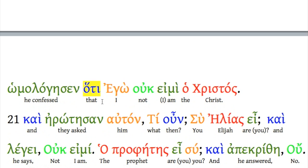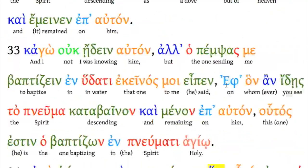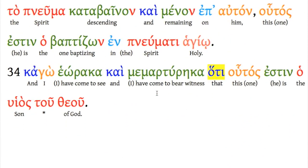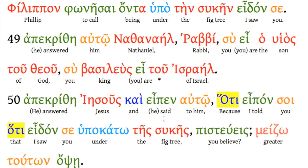Here's an example of that. John the Baptist confessed that "I am not the Christ." So hati can mean "because" or "that." Look down at, here's another example here. John bore witness saying that "I have come to see the Spirit descending as a dove," etc. Here's another example. I have come to see and come to bear witness that this is the Son of God. I think down at the very bottom we have an example of both here. Yes, in verse 50. Jesus answered and said to him, "Because I told you that I saw you." So hati can mean "because" or "that."